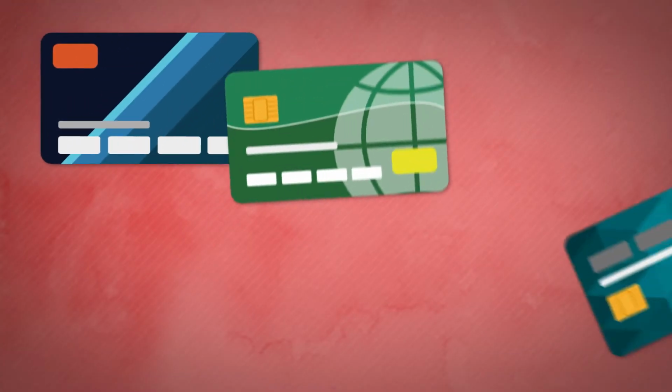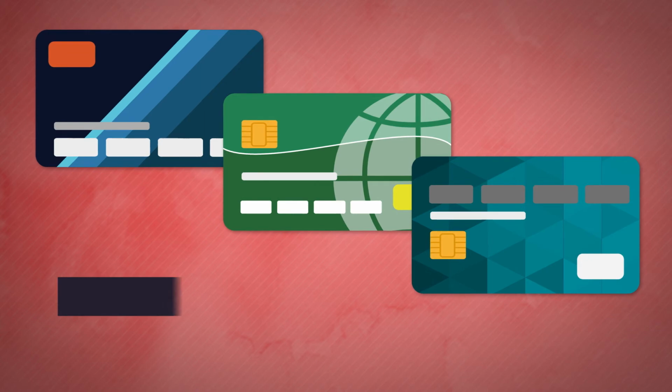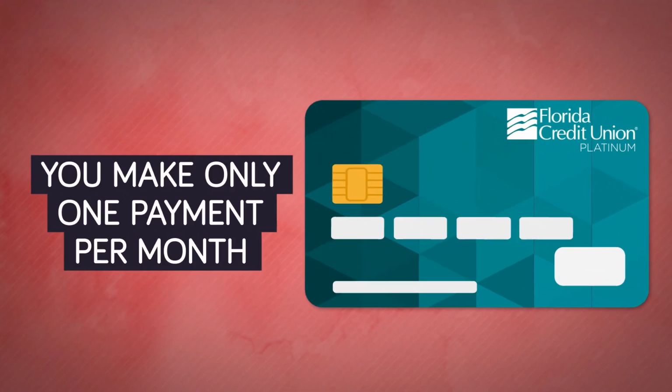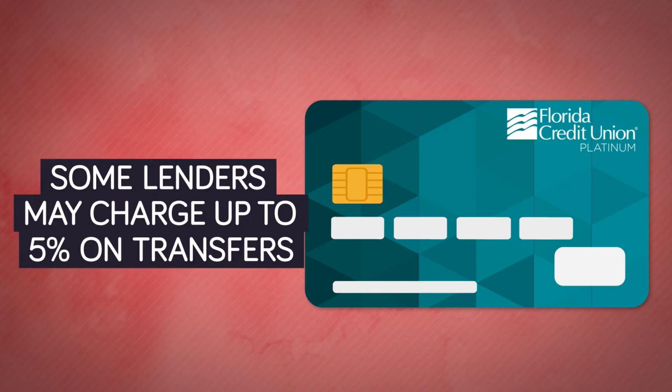And if you have multiple credit cards with high balances, you can use a balance transfer to consolidate your debt with only one payment each month. Keep in mind, balance transfers aren't always free. Some lenders charge up to 5% on the balance being transferred.